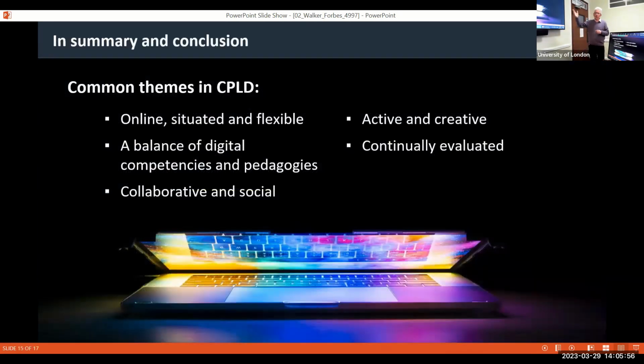Sorry. So, the conclusions I was going to finish up with anyway is that whatever type of model you go for, whether it's this ecological one or not, you've got to ensure that the CPLD is, first of all, authentic. It puts staff in a position where they actually experience what their students are going to experience. So it has to be online, it has to be situated in the type of academic context. But it has to be flexible to meet their needs, rather than being something imposed upon them at a particular time and place. And it has to have that balance of the digital competencies, yes, they're important, but married with the pedagogical art of the possible as well.